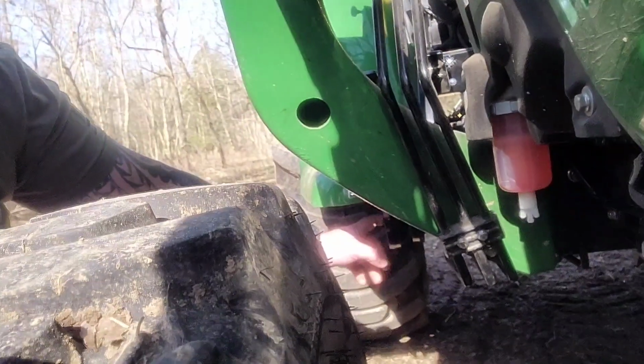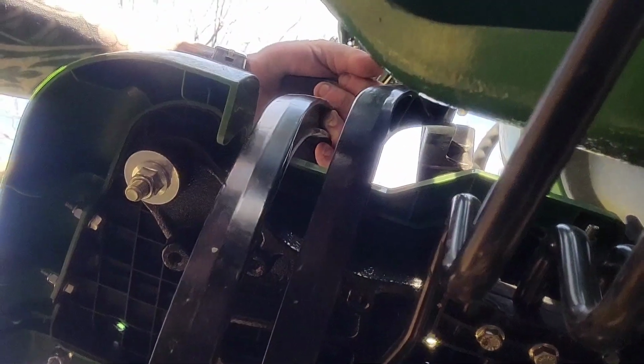And then where the pedals are, there is a gap. Let's see if I can show you. Okay, this gap here, I had a branch go between this gap and wedge my pedal. It wedged it in reverse, and I was right next to the riverbank, which, had I not got it out of there, my ginger behind would have wound up in the river. So that's my biggest complaint, that the undercarriage is exposed as it is. I wish there was a forestry package, and then just the plastic brackets. That's the one thing that I don't like.